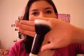I mean, it's the first time that I see a brush like this in a drugstore or Walmart or any shop like that. I was kind of surprised because I don't see that kind of brush every day in the drugstore. So yeah, nice brush, good price, and it works well.